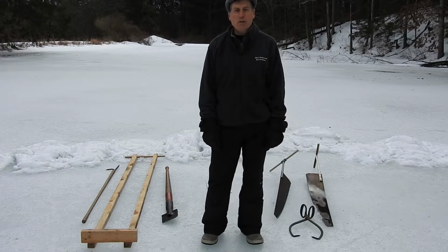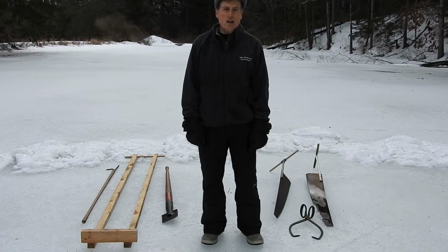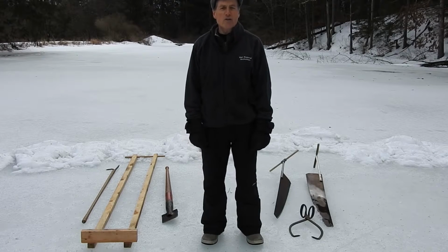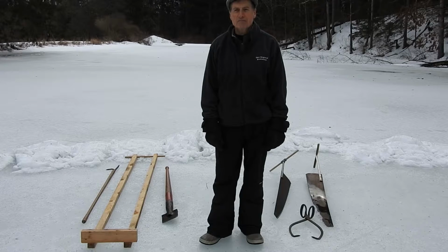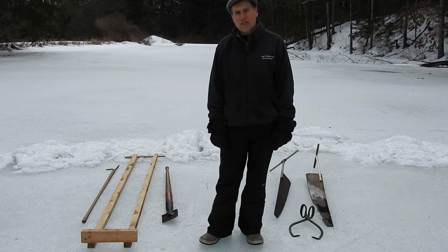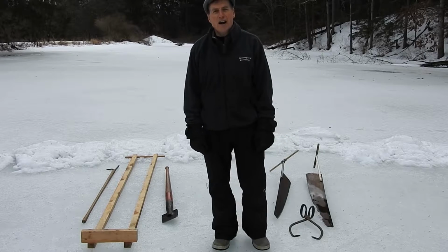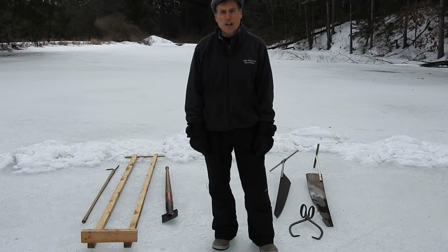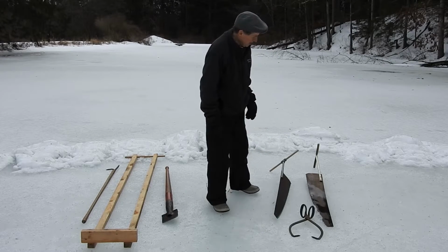Ice harvesting is the practice of cutting ice blocks from ponds and lakes and rivers and then hauling them off to a place where you need the ice to keep things cold, basically. Ice harvesting traditionally was done with various tools, the most important of which was saws, which cut through the ice. And I have a couple of examples of saws here.